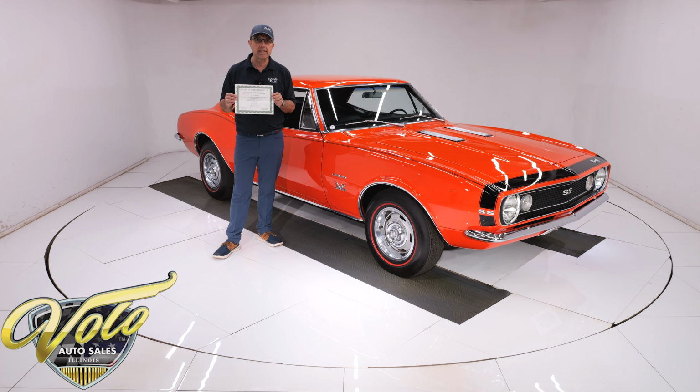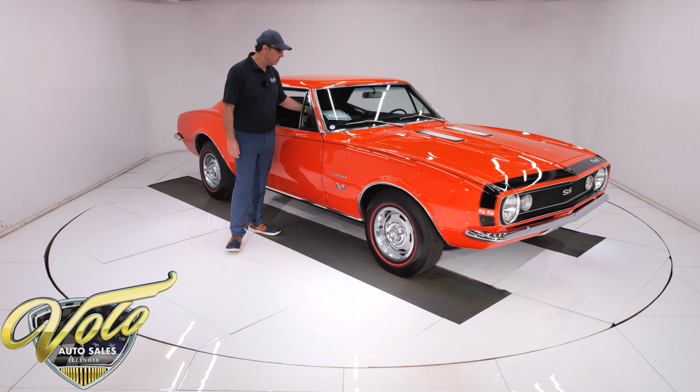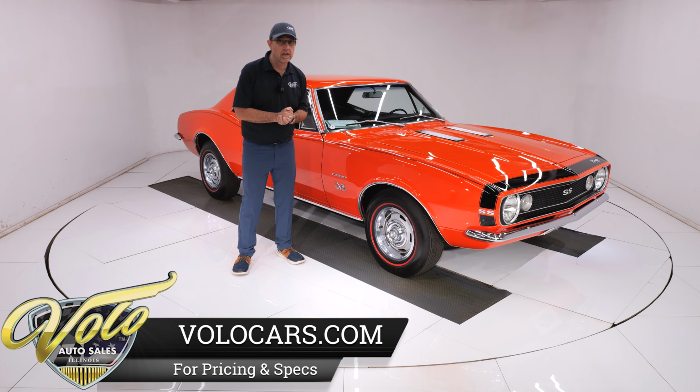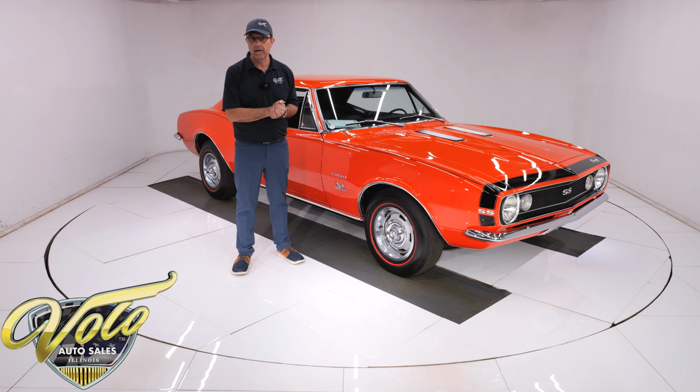Jerry MacNeish, he is known as the expert in Camaros, and it's right here, serial number L78. So this is a genuine L78 Camaro. To make it even more rare, they only made about 1,100 of them. Less than 0.5% of the Camaros came with this L78 motor. How many still exist today that are real?